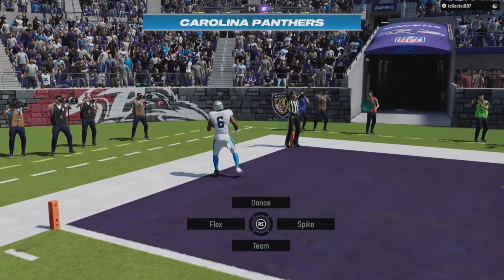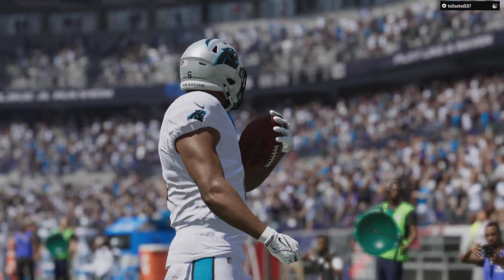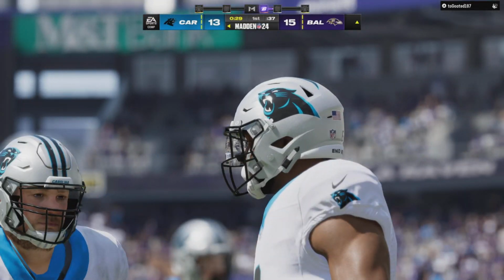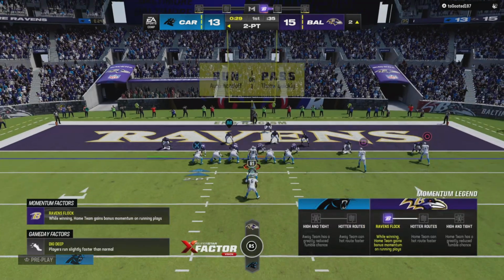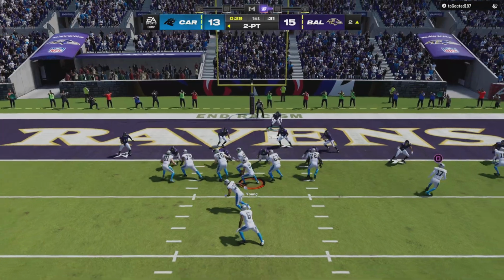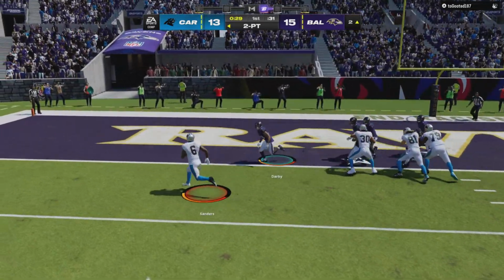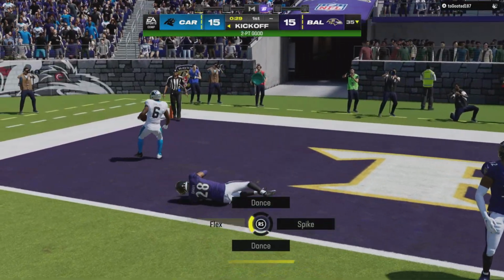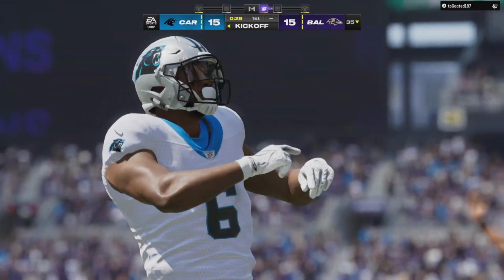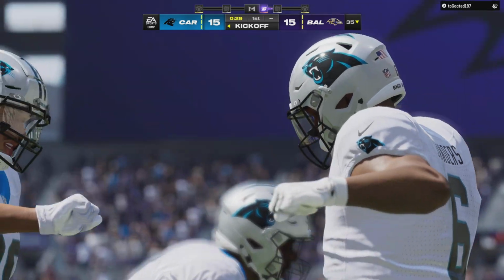And he takes it into the end zone for a Panthers touchdown. Miles Sanders, a 5-yard touchdown run. And the Panthers have come back to make it a 2-point game. They'll turn to Sanders, and he will get into the end zone again, and he seems to have a nose for it as he gets both the touchdown and the 2-point conversion.